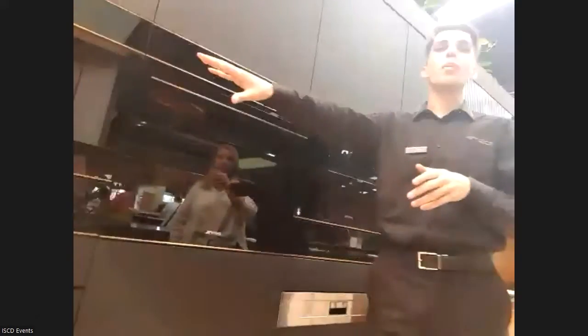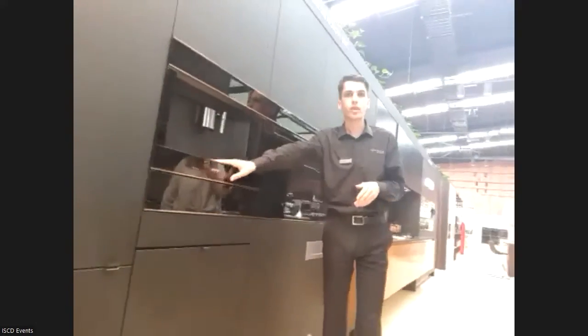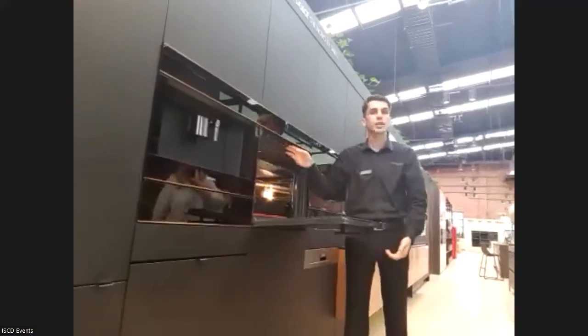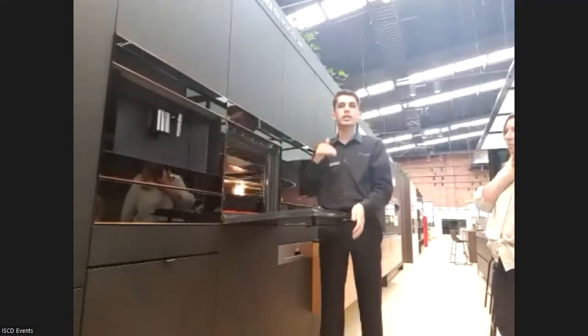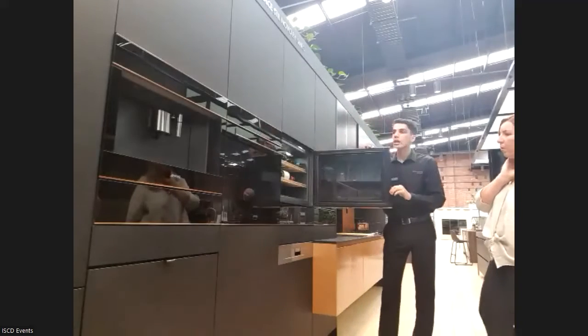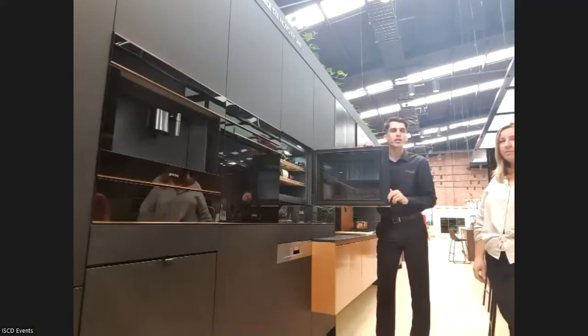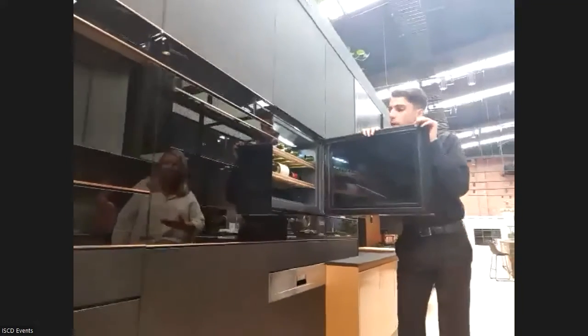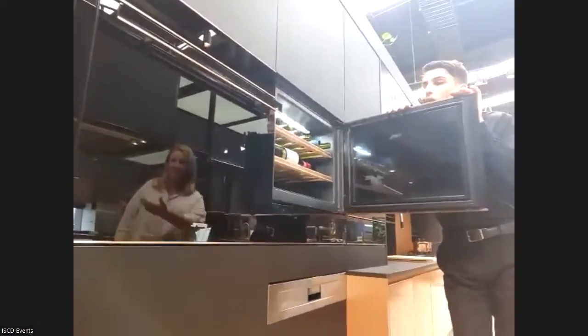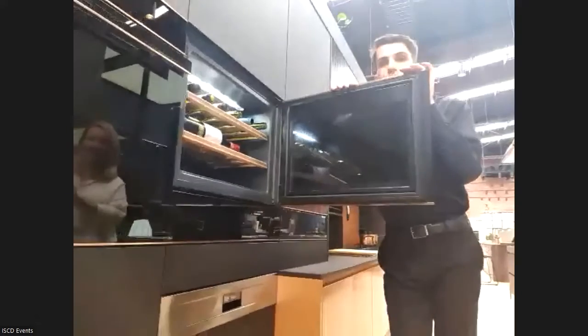So we've got our built-in coffee machine over here, which is fantastic. We've got international connection pilots, so a 60 wide and 60 high oven. Once again, quite unique on the market. And you've got a built-in wine cabinet, a single zone wine cabinet. It's quite unique on the left and right here. And underneath as well, you've got your sommelier drawer.